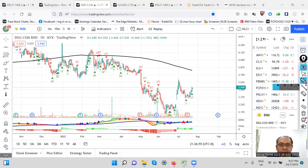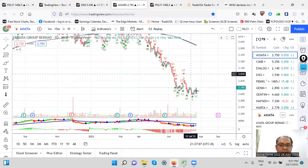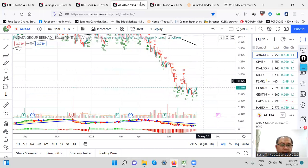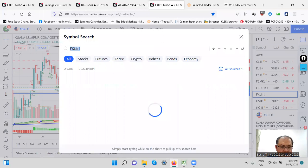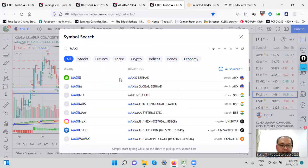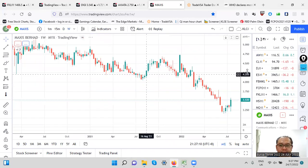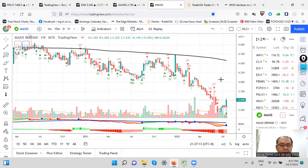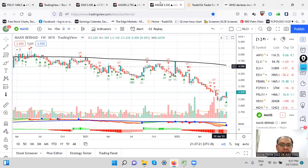Usually it comes after some base has been built. So that's why with this one, if you compare, Axiata is almost forming something before DG is going to rebound again. Okay, so this one we can also see is Maxis, the same category of business. You can see here Maxis also starts to turn. Definitely the resistance is almost at the 200 MA.